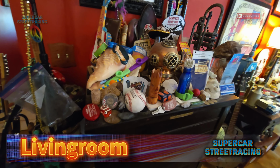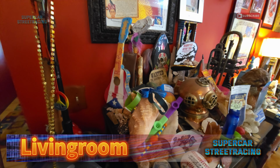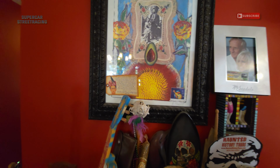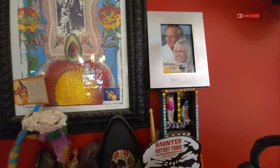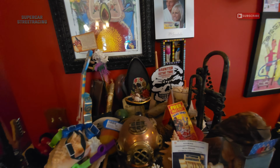Okay, so my sister is really into Day of the Dead stuff. So you're gonna see a lot of skulls and things related to Day of the Dead. And up here, we do have a cool picture. Looks like painted by Anthony Hart, and then a picture of my sis and her boyfriend there. And then down to some interesting artwork here.